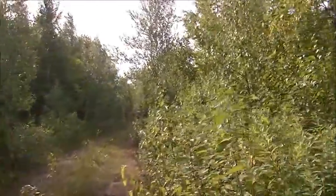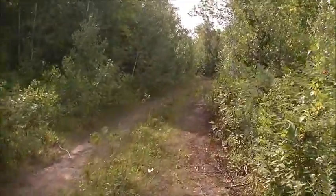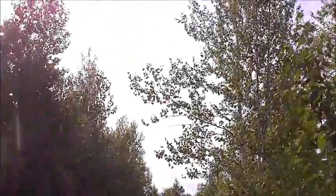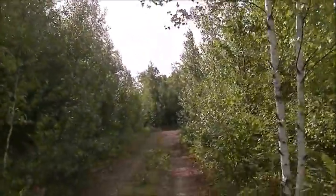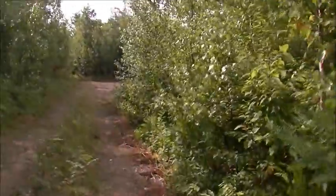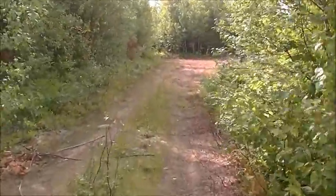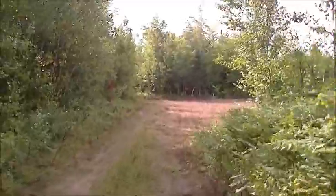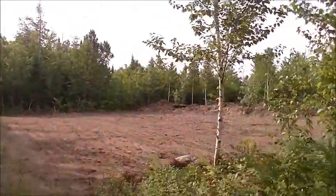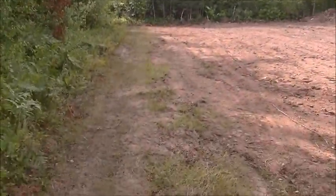Just about to get up to the cleared lot again where we're going to be building. Check it out this morning. There isn't a lot of sun today. It's supposed to storm later at some point, so we'll see if it actually does. See what the property looks like, even though there isn't much sun out today. There it is. Still getting a little bit of sun compared to over here, the shade.